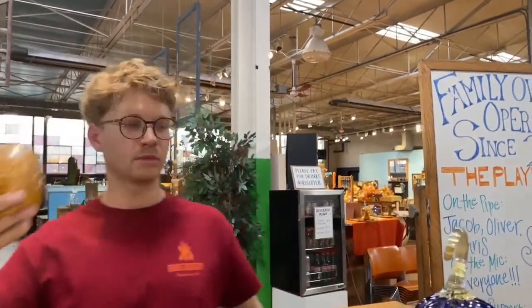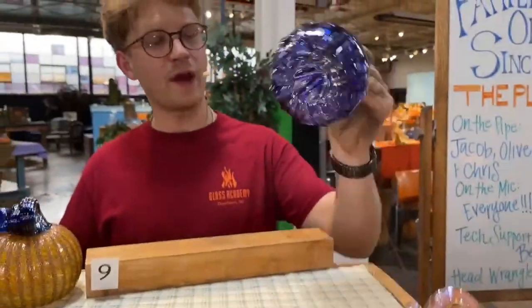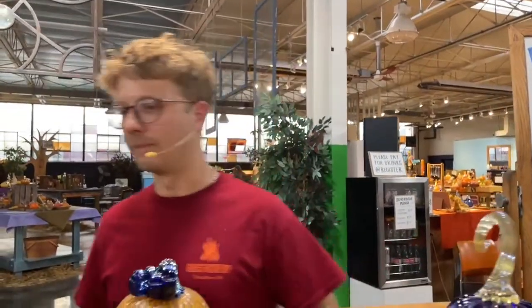Do you know what I mean? Like these kind of lights. Yes, yep, fairy lights. Some are bigger, some are smaller. That one you might be able to get the votive underneath, that beautiful transparent blue and purple.